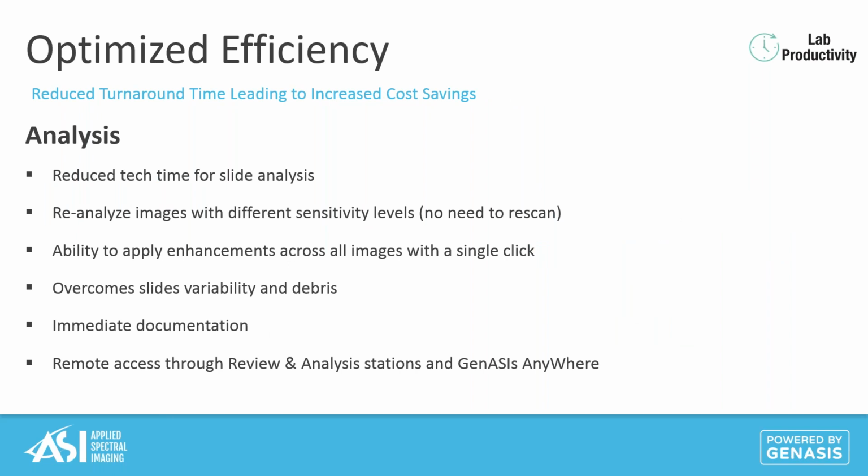So all of these features really help to optimize the efficiency of the laboratory. It can help by reducing the turnaround time, leading to increased cost savings for the lab. Reduce the tech time for slide analysis, and a big portion of the tech time savings will come from them not having to capture images or enhance the images or do much manipulation to images. That is really a huge time savings for a technologist.